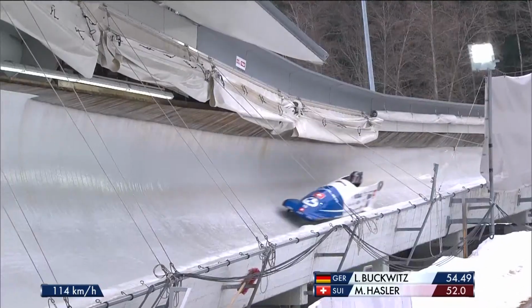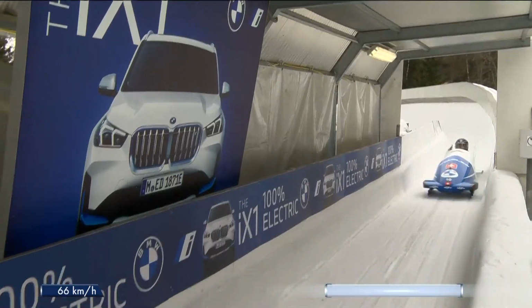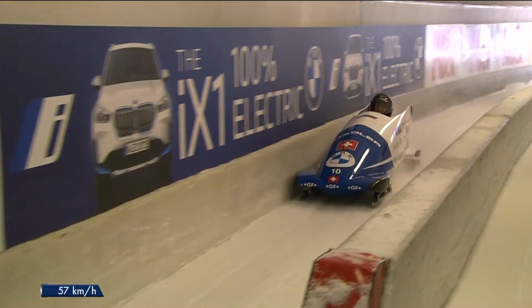Whipping down through the lower labyrinth. Where's she going to be? It's not a top 4 run, it's only 6, 54.93. She'll be a little disappointed with that. Best result of the season has been a 4th place finish for Melanie Hassler.